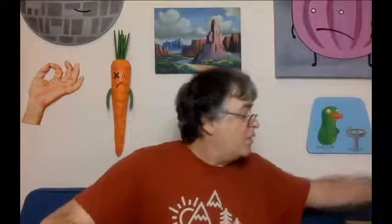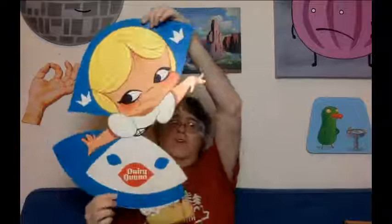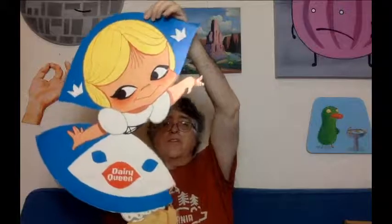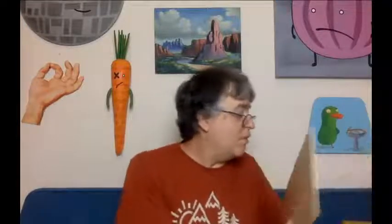And on the other display show, I showed one of these Dairy Queen girls, and this is a different design. It's really cute, and she still has her fingers. I haven't destroyed her fingers. This one's pretty crazy.